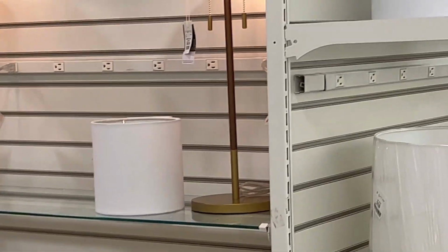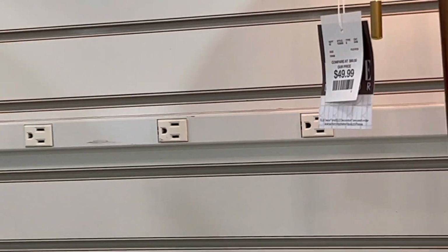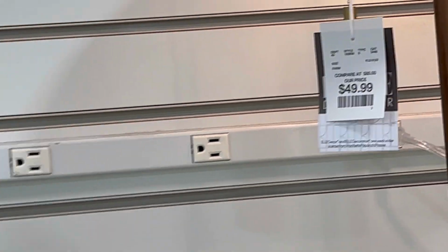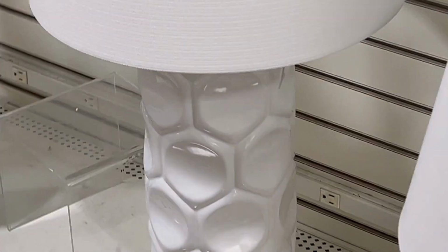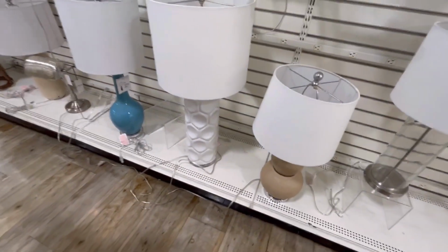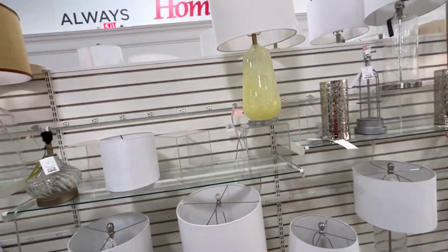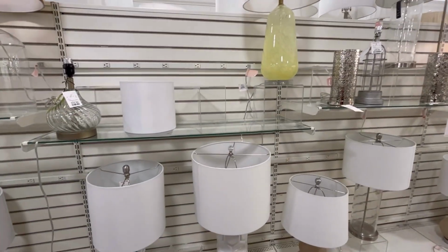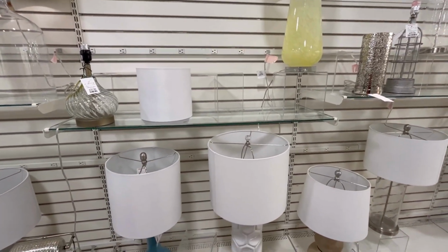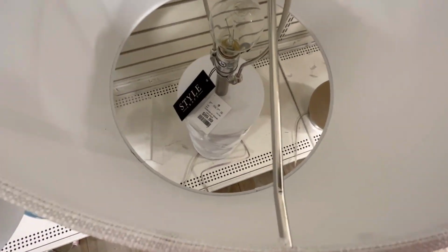Those are how much? That lamp down there is really cool too, that I see. Those are $49. Those are kind of Asian style. But look at that. That's cute. I like that one right there, the white one. But I don't need lamps in my living room. I already have two that I haven't even put up yet, tall lamps that I need to put in there. This one is $99.